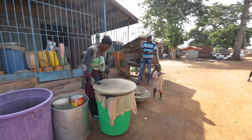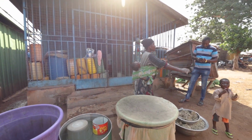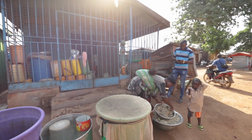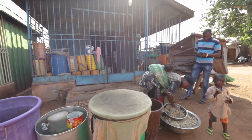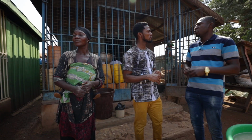Until finally the husband was able to recover and start work again. Oh. So her vision for five years is to make sure that she's able to use what she's getting here to educate her children very well, because she wouldn't want them to one day come and be selling cocoa, but she wants them to progress in education and do better than she is doing.